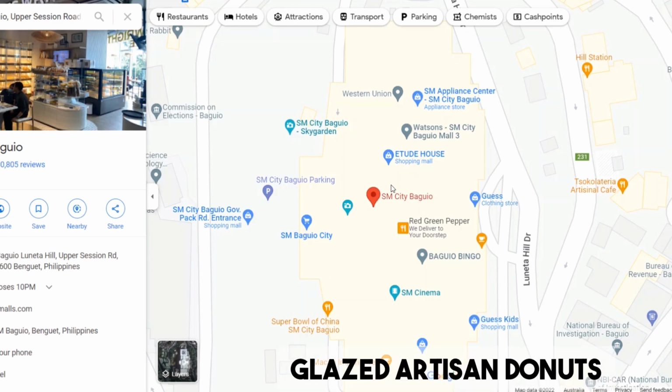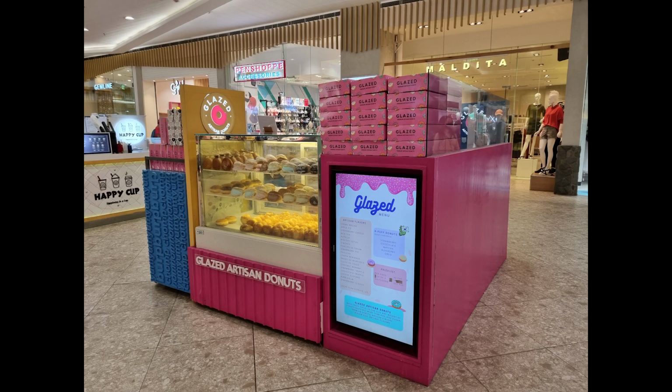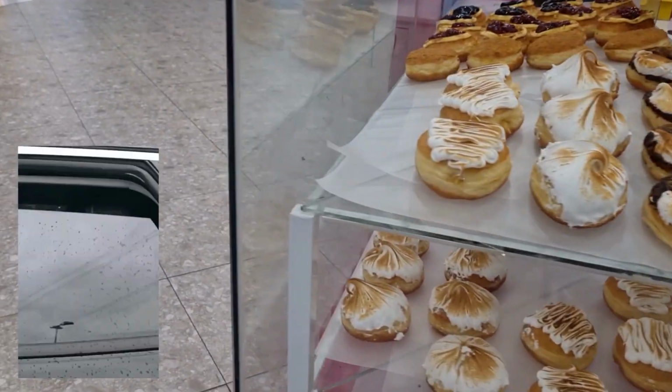Glazed Artisan Donut is located at SM City Baguio, on the second floor. It's just a stall. Let me show you. Wow! So you better go there. Sarap.